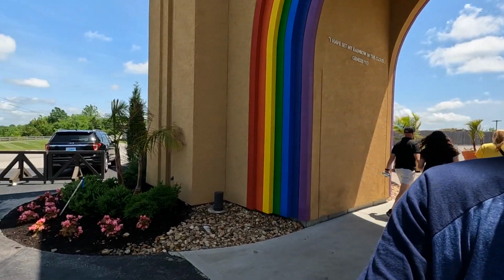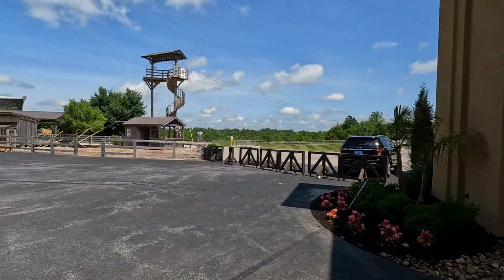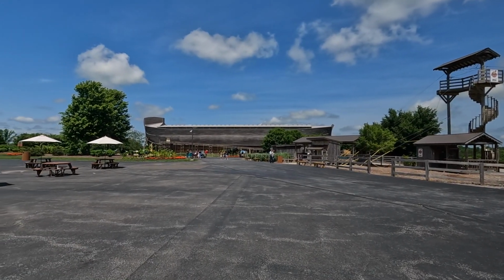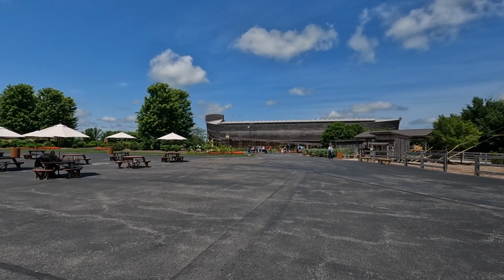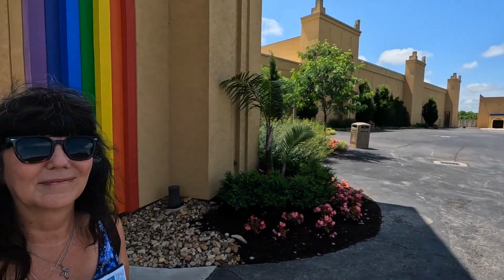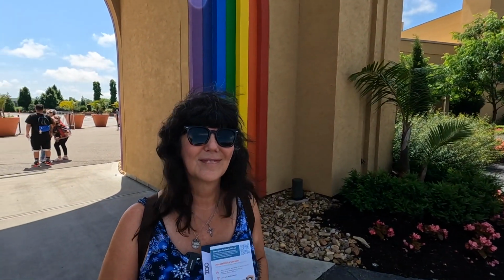Paulette and I are about to experience something of biblical proportions. Yes, we are. Yeah, that is a life-size replica of Noah's Ark. And there is the life-size real Paulette.